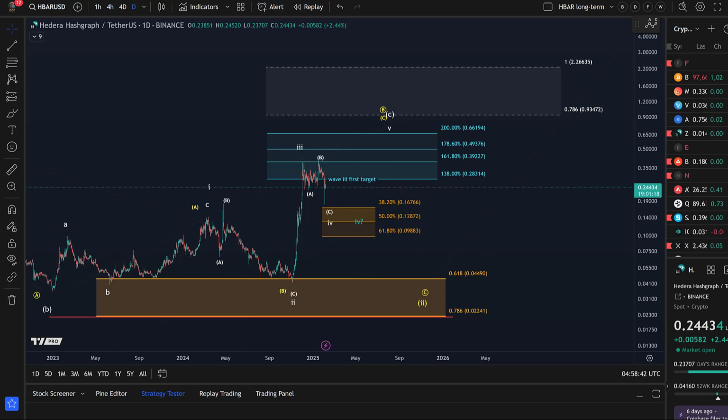On the HBAR chart, we are currently tracking an active uptrend. The price also dipped strongly on Monday, as many other cryptocurrencies did, but we've also seen a recovery from where the price bottomed at around 17 cents to around 24 cents. That's where we are now, at least.